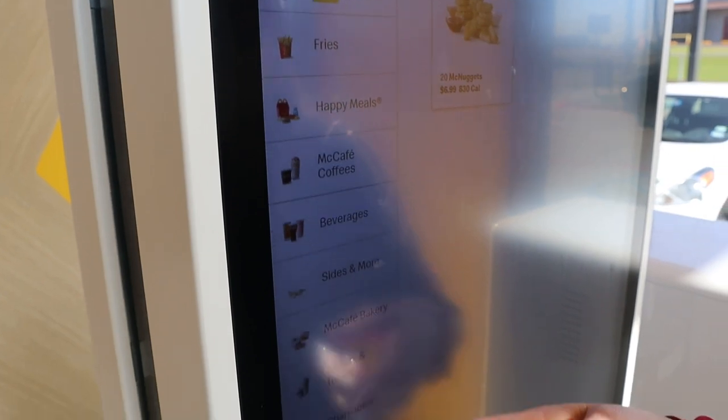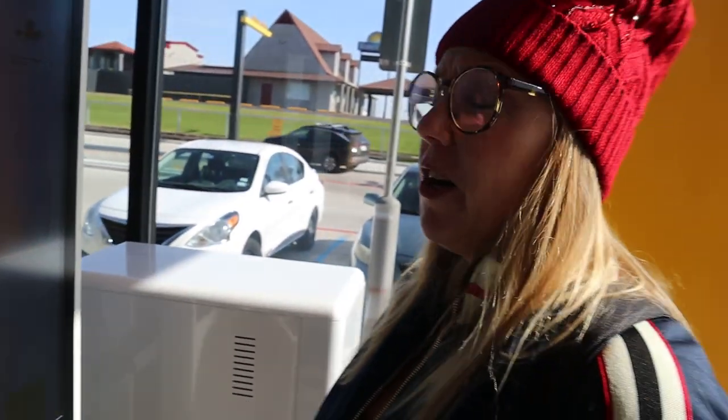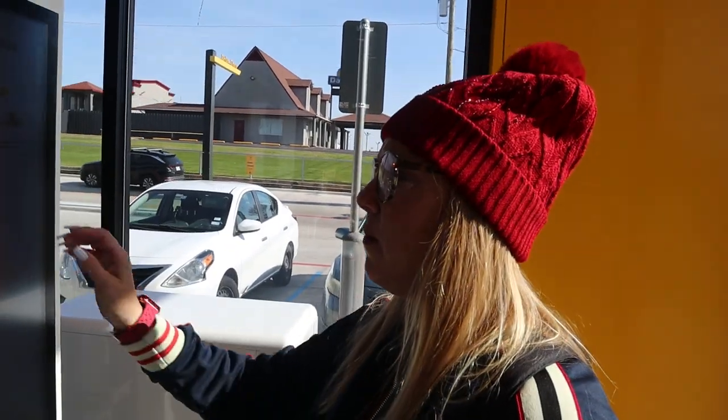Sandwiches, fries, happy meals, beverages, sweet treats, shareables. So it's pretty easy to use, very, very user friendly.